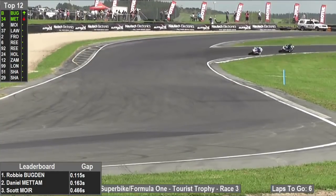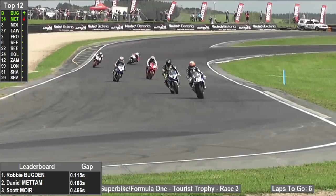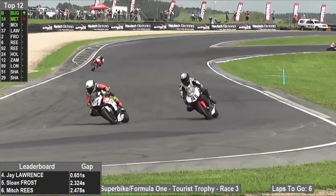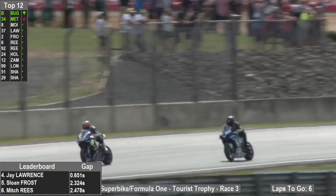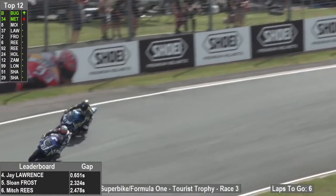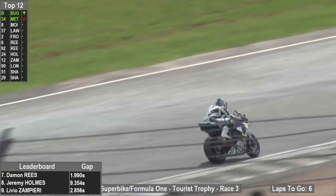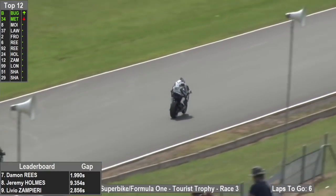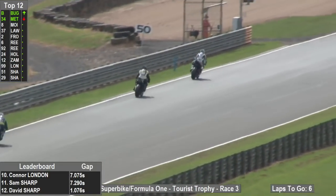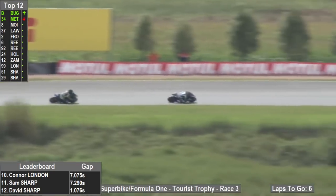Still the Suzuki of Dan Metham. Robbie Bugden on the Yamaha in second place now as the laps start to wind down here at Hampton Downs. In fact, that might have changed. It just looked like a more bluer bike than the Suzuki, if that's possible, as they came into the dipper this time round. No, I think it's still not Metham. It's very hard to see as they work down the short chute once again. Well past half distance, it'll be 10 in the book this time round, and it's still a real contest and still lots of laps to go.